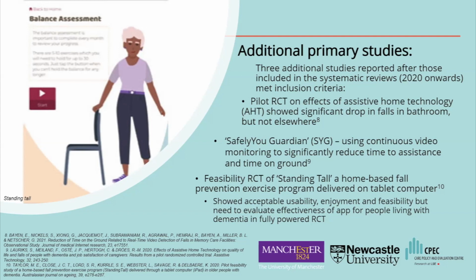And then finally, there's a feasibility RCT of a standing tall app, which is a home-based fall prevention exercise program delivered on a tablet. That showed acceptable usability, enjoyment and feasibility with people living with dementia. But it was a very small scale study, and really there's a need for a fuller powered RCT looking at that in more depth.